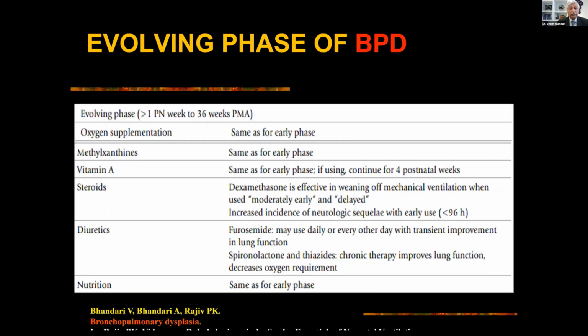For the evolving phase, the same as early phase for the oxygen, xanthines, and vitamin A. Steroids, again, we tend to use the DART, and only if we need to try to extubate the baby. Diuretics, usually we start around second or third week of life, but we keep a close eye on the electrolytes and make sure that the baby doesn't get into hyponatremia or hypokalemia. Again, focus a lot on the nutrition.